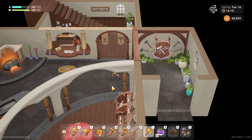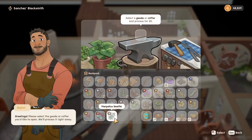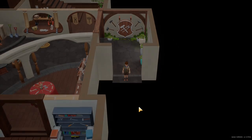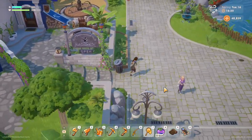Kind of letting the introvert slip through the cracks, it looks like. Bronze kelp. Well, that's not terrible. Well, it's kind of a relatable situation.